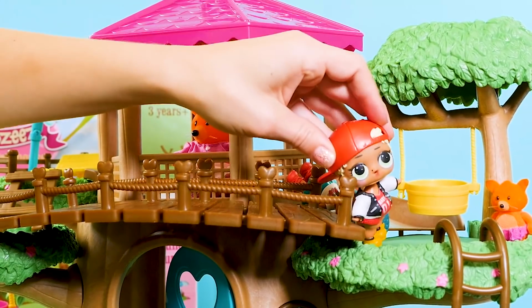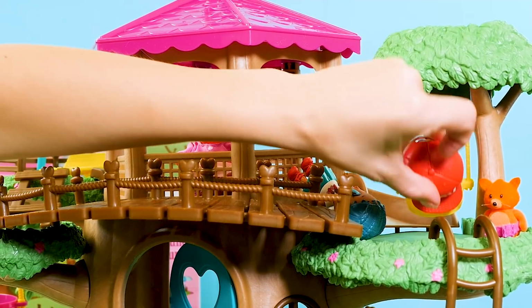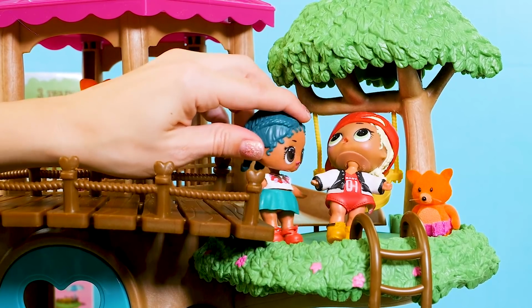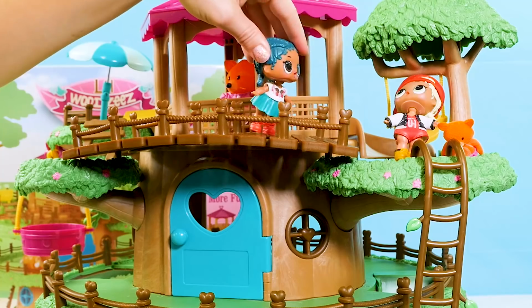Well, hey, Coconut Cutie, you're just doing it the wrong way. I'm gonna do it the best way. Woohoo! Whoa! Oh my, you're so silly. I'm gonna go check out more of the treehouse before anyone gets hurt. Oh, ladder's this way.